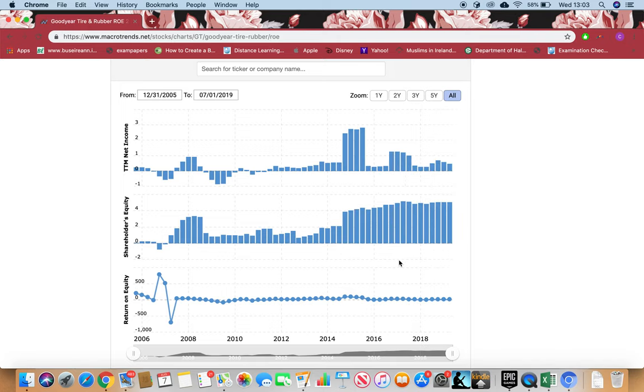Has it ever been below 8%? Yes, it has in between, and then it has been more than 8%. And it has a minus equity as well. So there's fluctuation, I guess. But recently, mostly, it has been above 8%, I would say. That's brilliant. So it's up to you to decide.